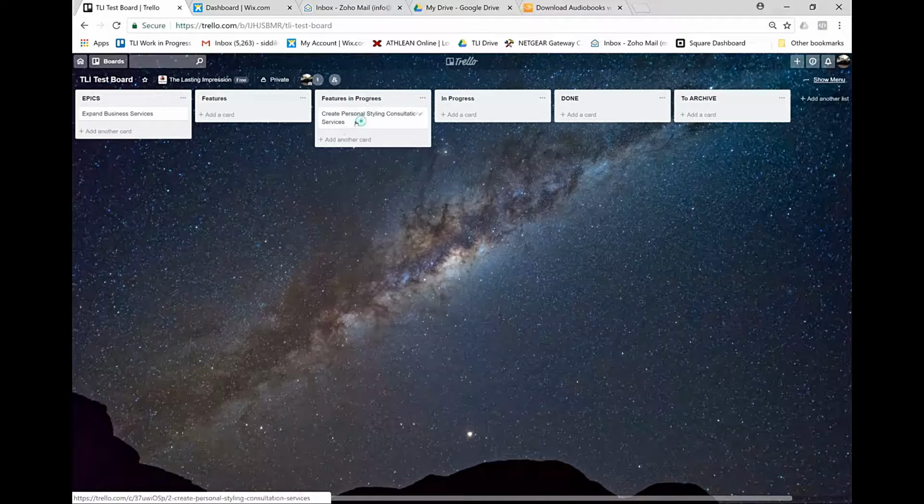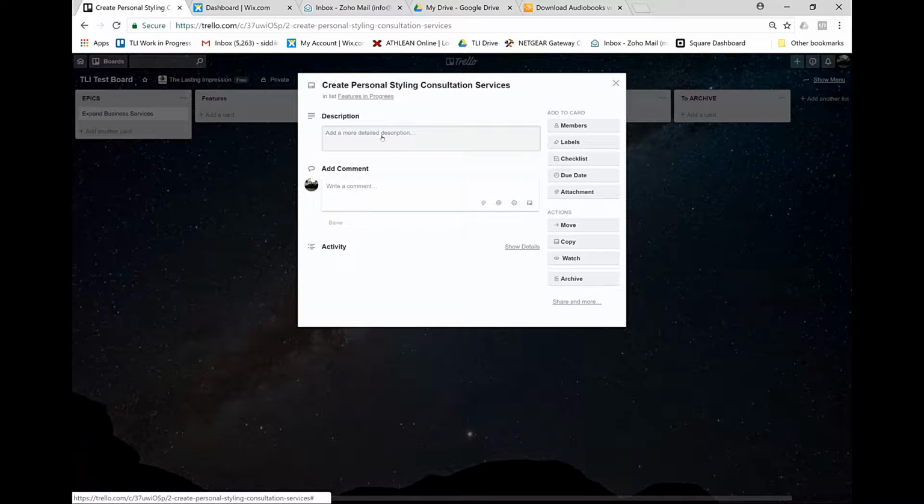A couple of cool things. You click on the actual card. You can add a description. It's just so customizable, which I really love. You add your description, add any comments. So if things come up or you want to tag people, you can just hit @, and then you can put their name in there so they get an alert.